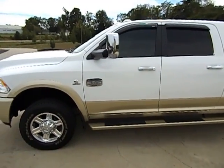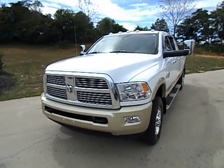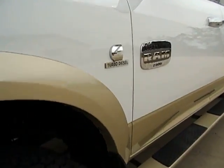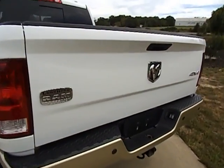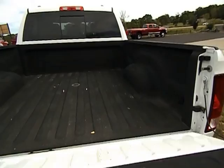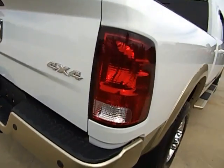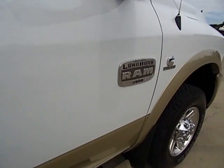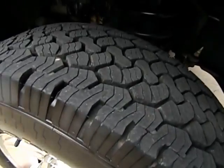This is a really, really beautiful truck, very well taken care of. We do our best to point out flaws, and I'll be honest with you, I pictured this truck and I didn't have any flaws to show. Four matching BFGs on this truck.